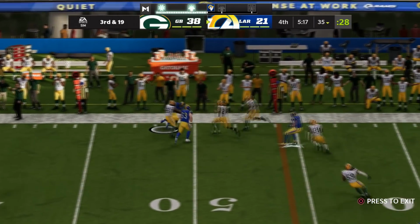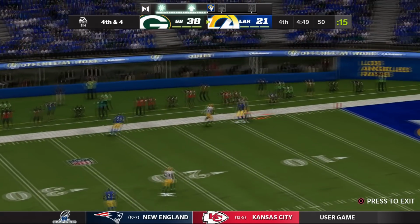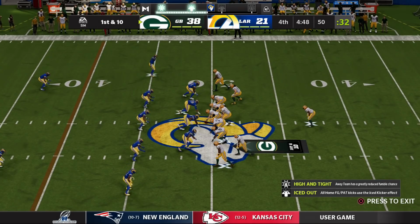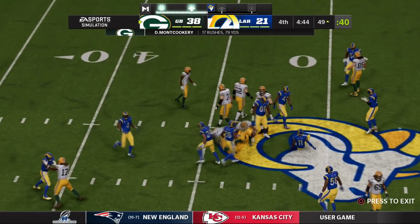They might have the best skill position players. Last chance for the NFC West. Stafford's just going to throw it up. There's going to be a turnover on downs. If I'm the NFC North, I'll just hand the ball off to Cookery and let him cook. No pun intended. Fake jet sweep. Cookery falling forward for a couple.